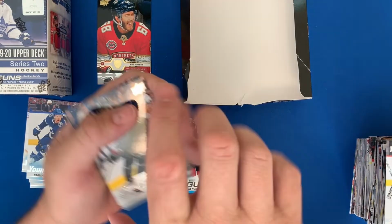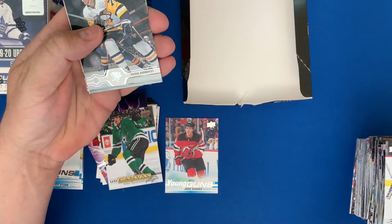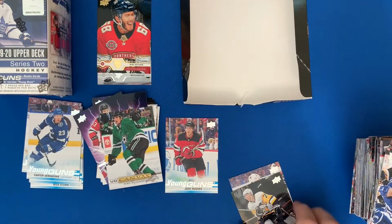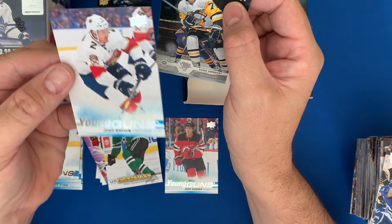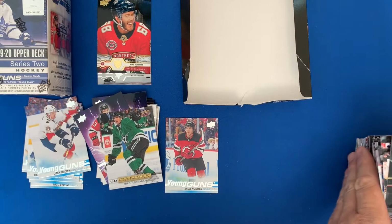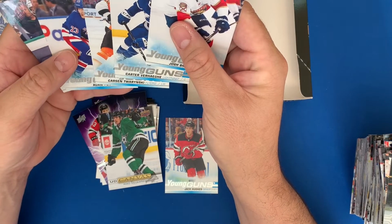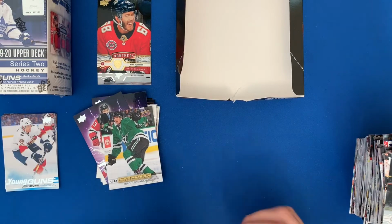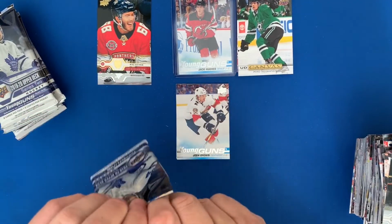Jack Hughes. Okay. Hey, folks. Oh, it's a Josh Brown. Okay, so in that box, we had a Josh Brown, Carter Verhaeghe, Adam Fox, Nico Sturm, and the young gun Jack Hughes card, which is fantastic. Okay, so this is series two.